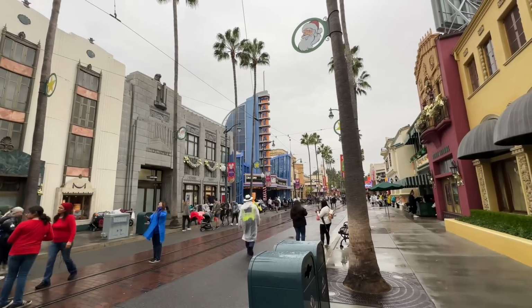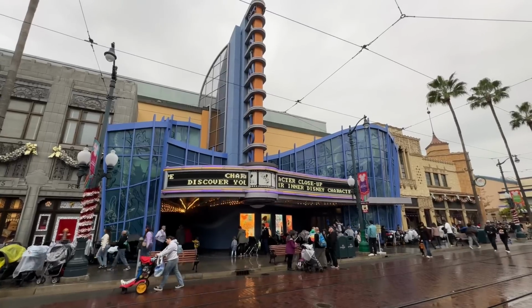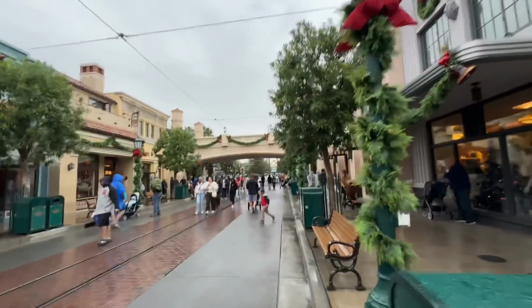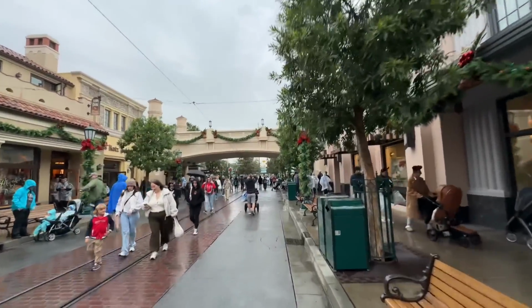And in its place will be Disney's Imagination Campus. And yeah, long story short, it's pretty much a collection of workshops for students. Alrighty, that's pretty much all of the chaos happening over here at California Adventure. Let's head into the Downtown Disney District.